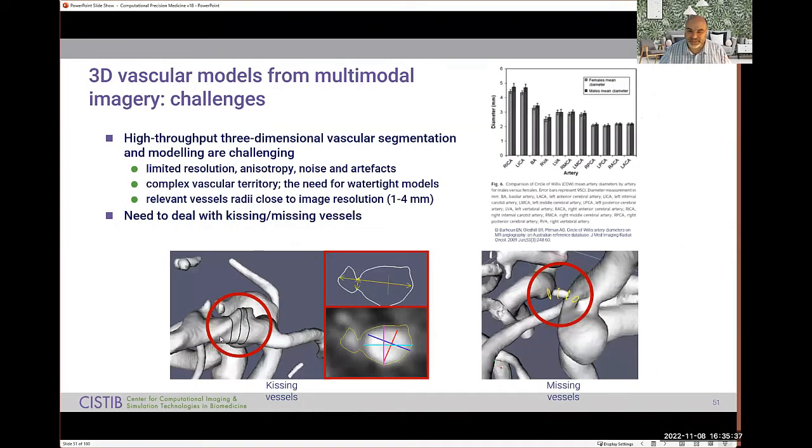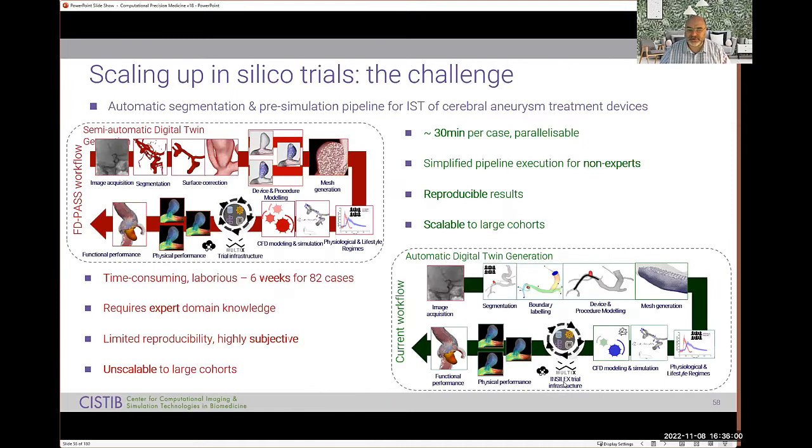We also have situations with kissing vessels that touch each other because they're at the limit of the resolution, and you don't distinguish these two vessels as being two different tubes running parallel to each other, but you merge them as if there was a single one. Or you can have missing vessels that are lacking in between two different segments. All of those will bring problems when running numerical simulations. So developing AI algorithms that are able to run at scale and segment small vessels and large vessels with high accuracy remains a challenge.